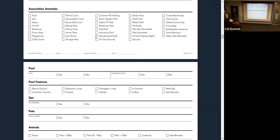So let me tell you how I do it. I usually fill this out as best as I can on the computer. Then when I'm going to go out and meet with the seller to just look at the property or do the listing presentation, I'm going to print it off. As I walk through the property, I will then check the boxes as I notice things.